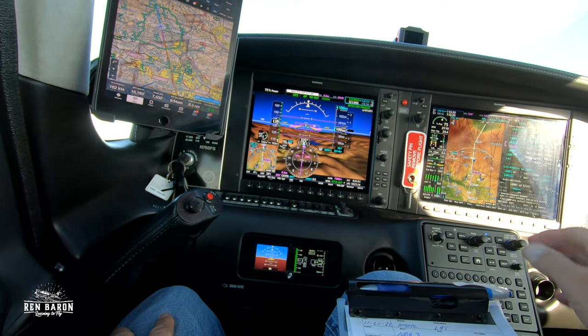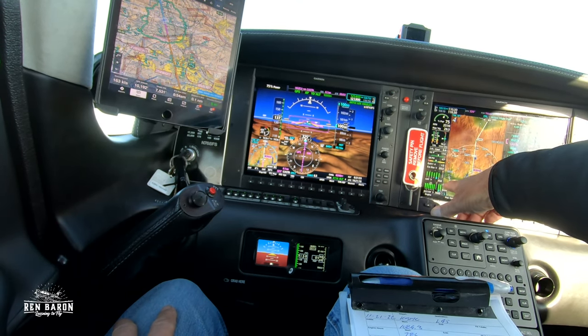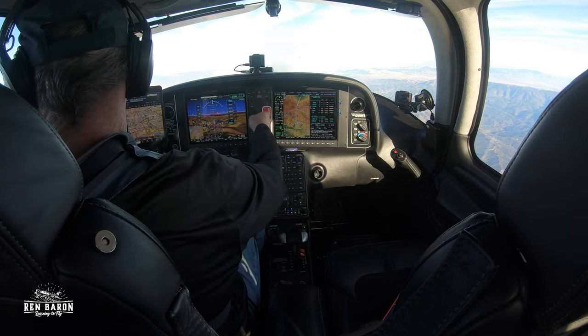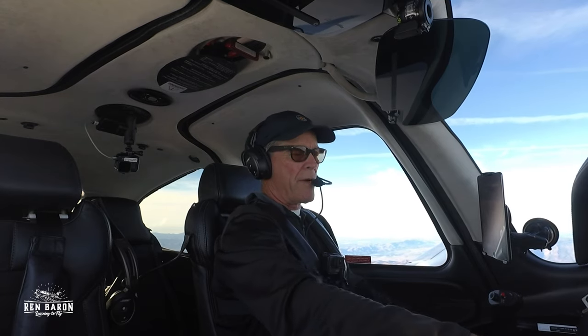Okay, how are we doing? Our engine instruments are good. Everything's looking good at the moment. On a longer trip, this is a really short trip, but usually I'll set the little reminder for every 30 minutes to check my engine temperatures.